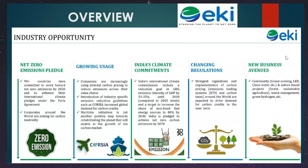This is the sector which I am not very happy with what they are saying. This looks like more of a facade to me. So I'll explain what they are saying. They are saying green cooking, LED, clean water, etc., for nature-based projects, forest, sustainable agriculture, waste management, green hydrogen, etc. So this is what they are saying that EKI is doing.